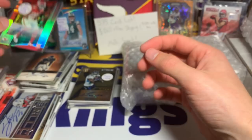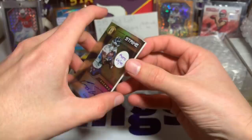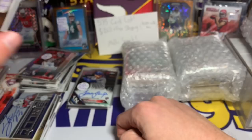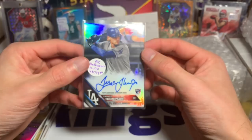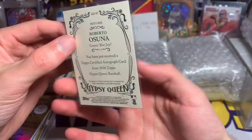Corey Davis, this guy's been doing well lately. Corey Davis, Gold Strike auto out of 99. Not bad for the Titans, although it does have some wear up there for sure. Not good there. Tracy Thompson, on card auto. Rookie refractor auto, actually, out of 499 for the Dodgers. Who's this? Not that. This one is Roberto Osuna.